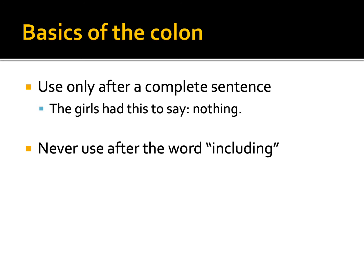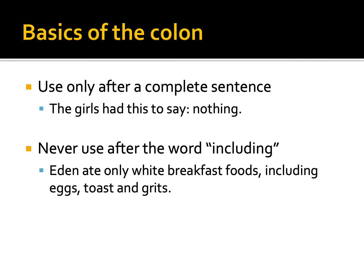Never use the word including, followed by a colon. Eden ate only white breakfast foods, including eggs, toast, and grits. So in this case, we would leave out the colon if we were going to use the word including. You can't have both of them in there. And that's because after the word including, we would no longer have a complete sentence.